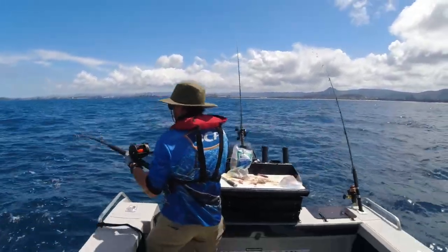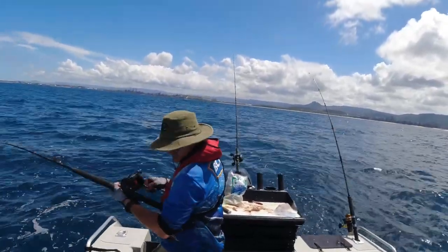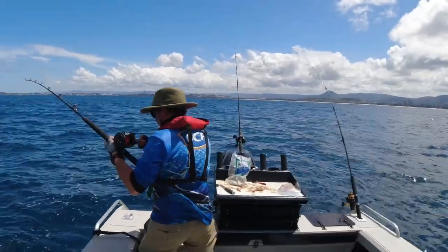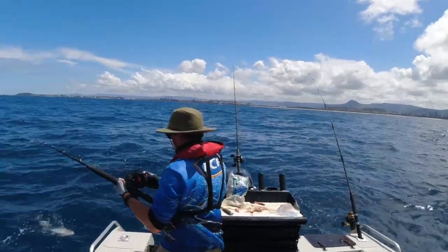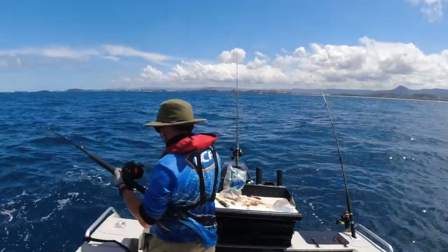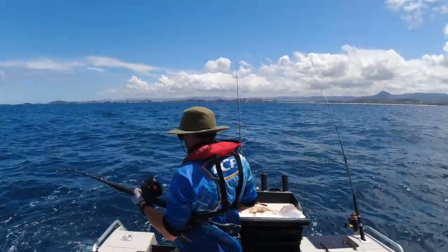Excited to see what this is. I would say a snapper. I don't think I've got my... Oh, see some colour coming up. It's actually a kingfish. What's that kingfish doing here?